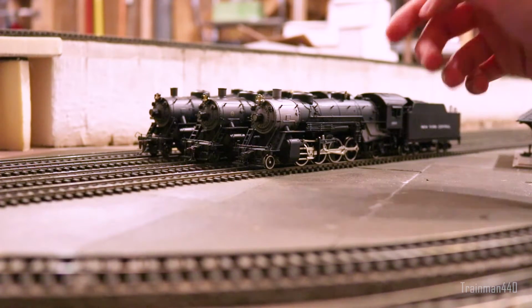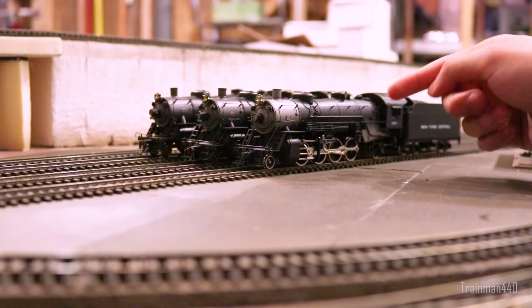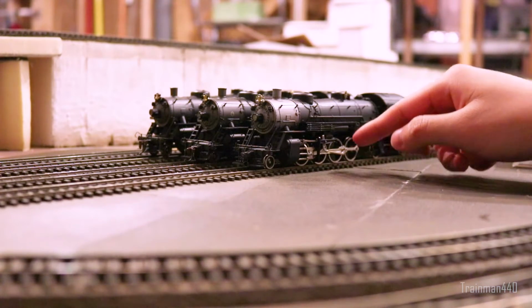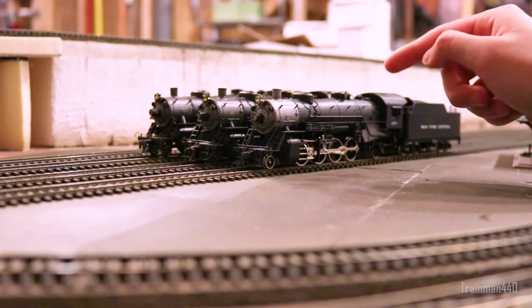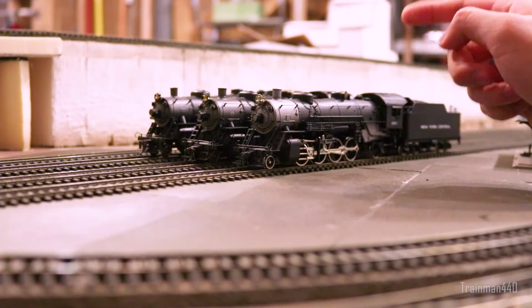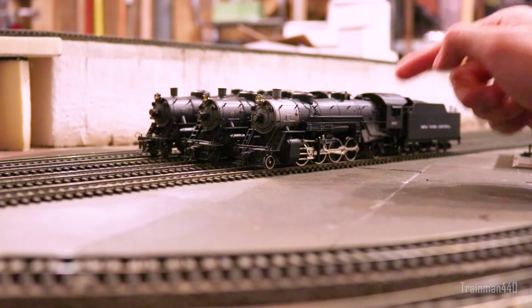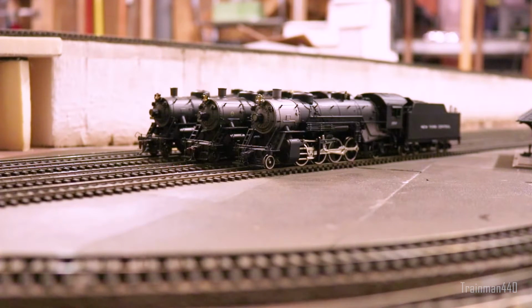I actually, when I bought the engine, because I bought it for so cheap, I bought it for like 50 bucks. I actually had to buy a separate driver gear to replace the cracked one, and so now it runs. Now it doesn't run that well, however, it does run. I think the motor's kind of faulty in that. But yeah, so when you buy these, just be aware. A lot of them are bad, so you might have to replace the gear. Otherwise, very nice runner.